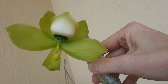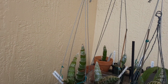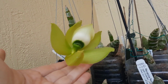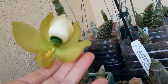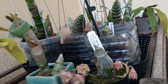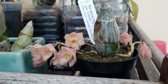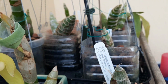I had the Warczewiczella, I cannot pronounce it, but I lost it. It bloomed for me, and as I said, I didn't really follow the instructions on how to take care of this type of orchid, and now I'm willing to learn some more and give them another try because they're absolutely adorable. Right now, most of them are in a dormancy period.